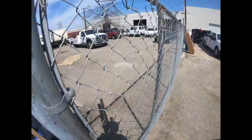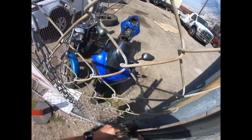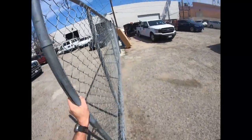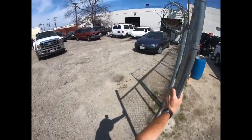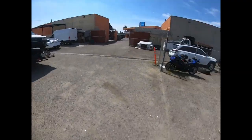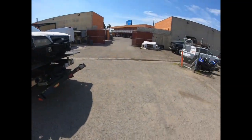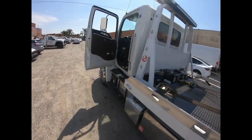All right, it's the 22nd of March over here in Midway City for some kind of impound. That's about as much as I know. Something license plate at $5.99. What's going on?